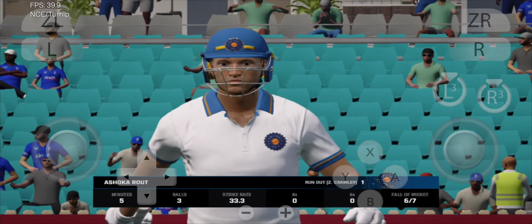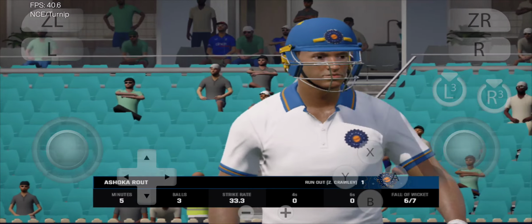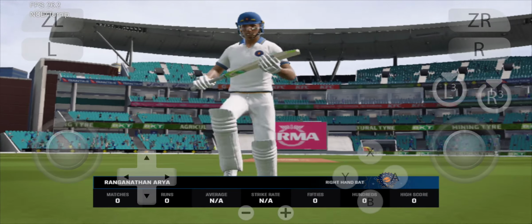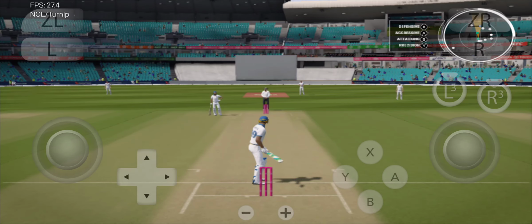A long walk back to the pavilion. This has not been a good knock, not what you expect from someone of this quality. With the fall of that wicket, the new batter makes their way out. Someone different now to bowl, that brings a different set of problems. I feel it's just a matter of pitch.